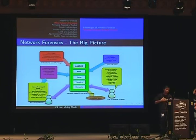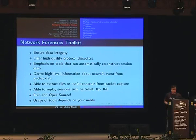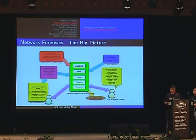And you have the analyst. As an analyst for network forensics, you need to have a few skill sets, which is in the yellow box, and then he goes on looking at evidence and trying to discover the source of that particular incident. All right, so that's the introduction. Now you have a general idea of what network forensics is.